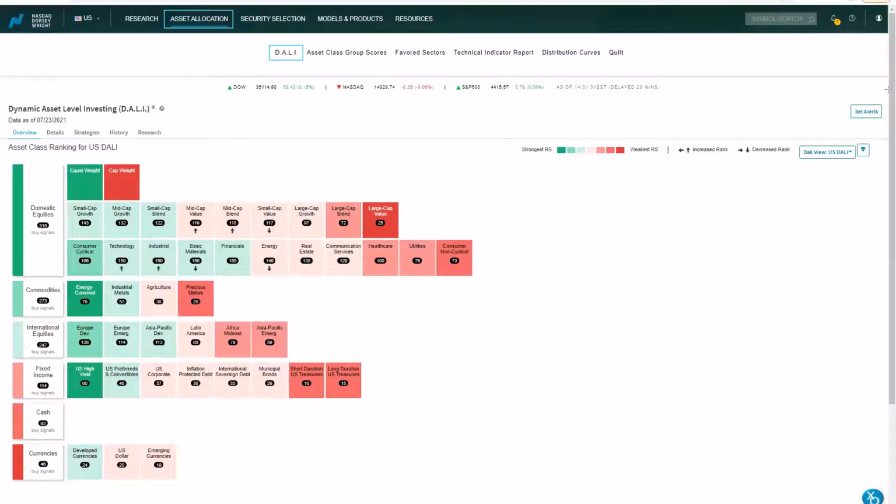One of the main reports we use for market insights is our DALI report, which stands for Dynamic Asset Level Investing. It's what we use to drive our asset allocation decisions by identifying the areas of the market that are exhibiting the most relative strength at any time. The left column of DALI shows you a ranking of the asset classes based on relative strength. In this case, domestic equities being the top ranked asset class and currencies being the last.